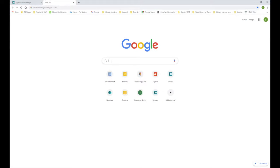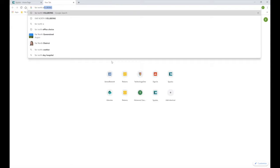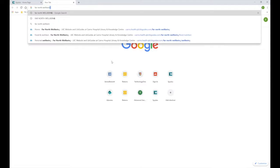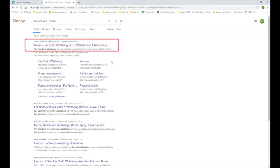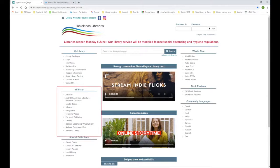You can access the Far North Wellbeing page in two ways. On your PC, go to Google and type in Far North Wellbeing, and you should see the link of the website right at the top and click on the link. You can also access it from the Tablelands Library's online catalogue in the e-library section. Scroll down to Far North Wellbeing and click on the link.